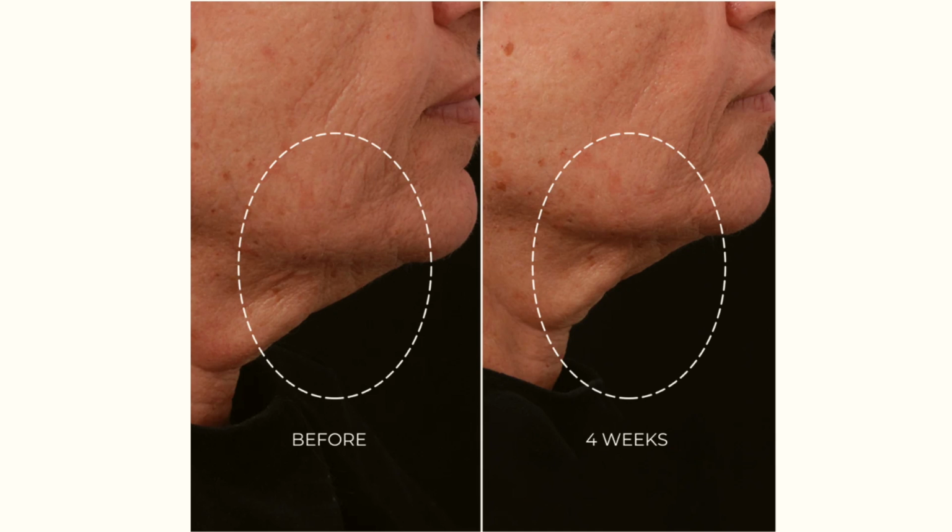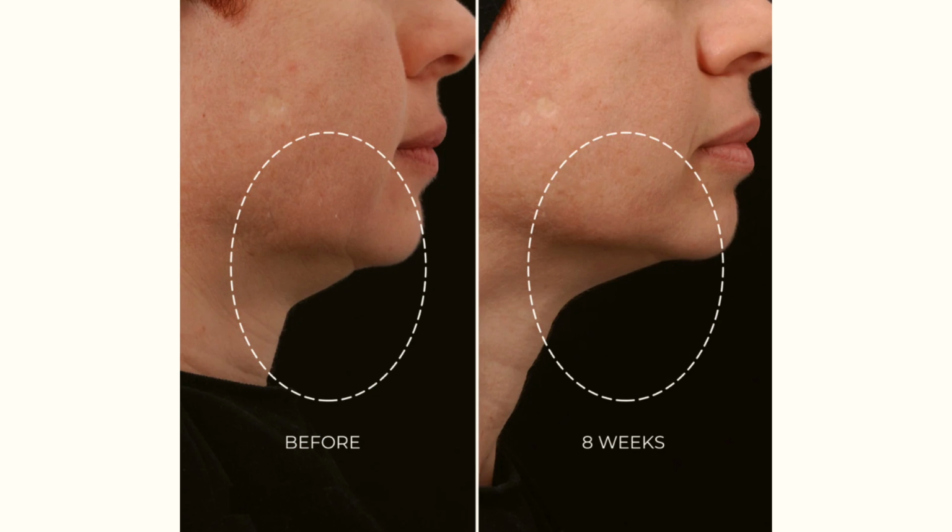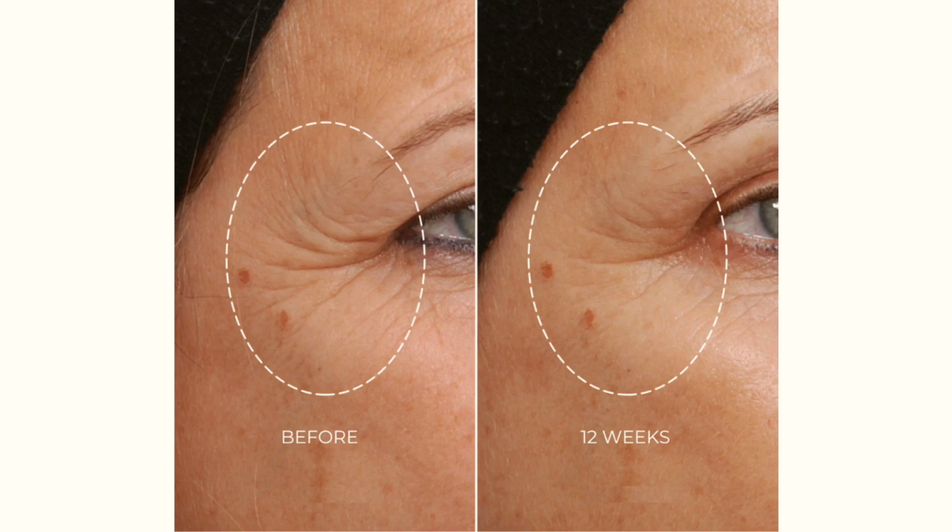Another reason why I love Newa devices is that they are clinically proven to work. Newa has over 30 peer-reviewed clinical studies showing that it is effective at lifting and tightening the skin and smoothing out fine lines and wrinkles. And I'm really big into clinical studies. If you can show me actual data that proves that a device works, it's gonna get my attention.